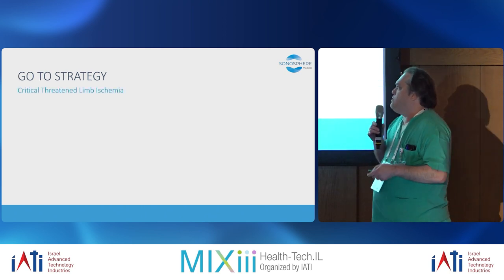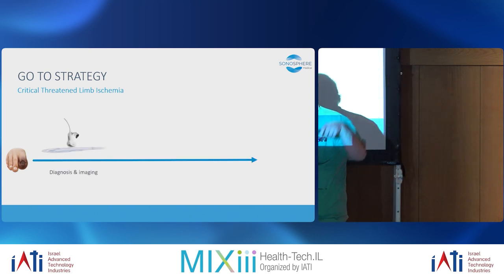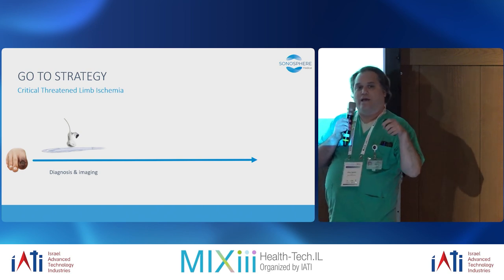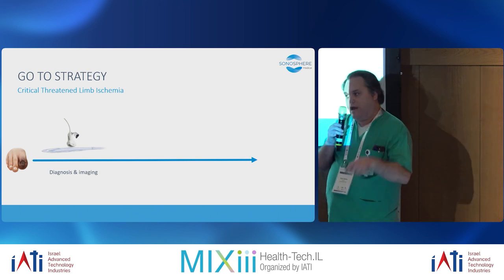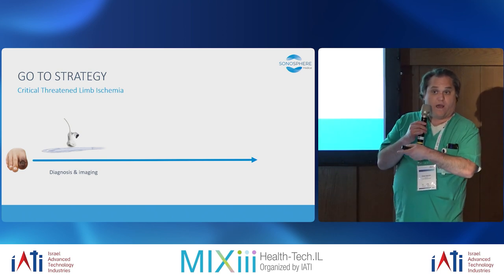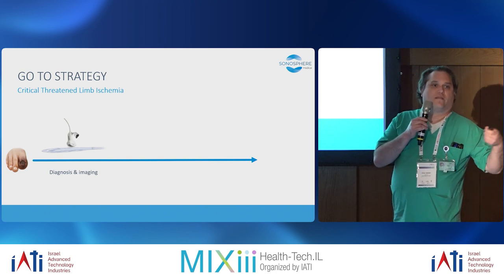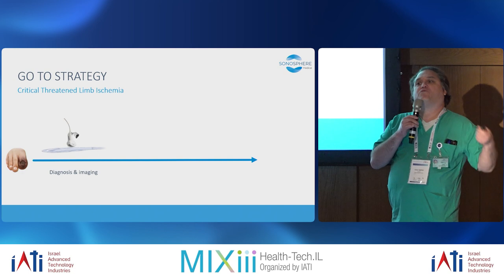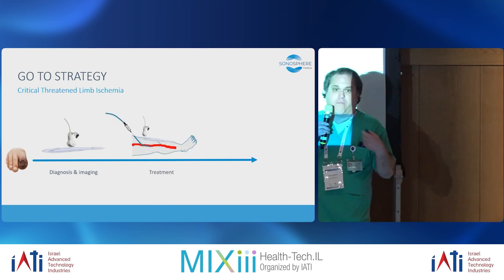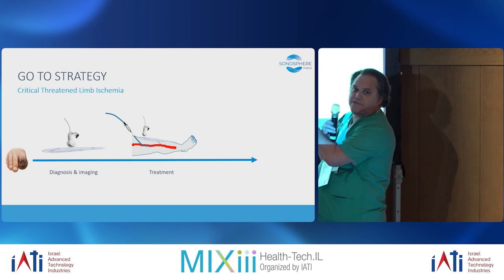What we are planning to do is enter at this point and say, look, we can have the physiological image and the anatomical image at the same time, without contrast material, without radiation, and give the physician, in generation one, the information whether or not to do an angioplasty, and what is the strategy in order to heal the leg. And our goal, my dream, is also to be able to do the angioplasty with this device.